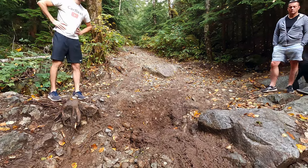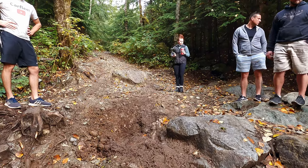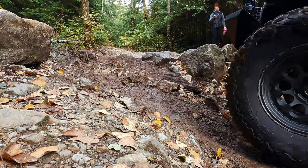Just because, bro, if you can't go through here, get over the other side, right? There's a bypass for a reason. Try, if not, then go home.